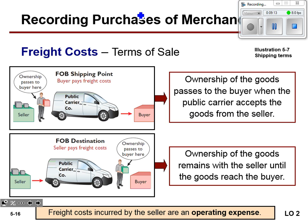Okay. So the big question is, who owns it when it's on that truck? Does the wholesaler own it, or does the retailer own it? Does the retailer own it, or does the consumer own it? Because remember, there were 3. Wholesaler gets it to the retailer, retailer gets it to the consumer. The question is, when it's out on those trucks, who owns it? And it's one of those 3 people.